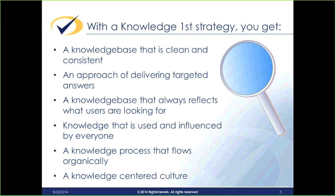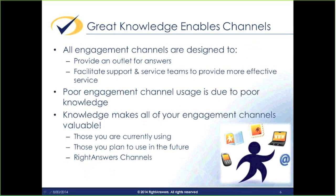Everybody's contributing. Everybody's thinking about what the next answer is, what the right solutions are. And when you have that great knowledge base, then all your channels are delivering great service and getting your employees back to productivity quickly, and your analysts and agents are answering questions more effectively.